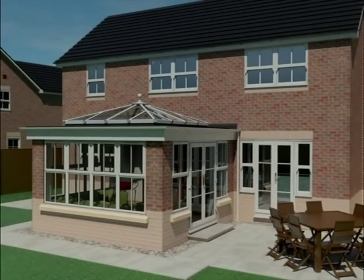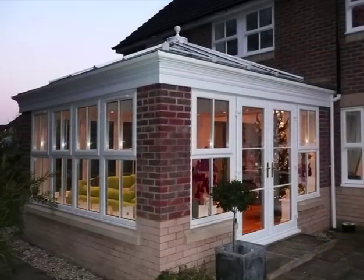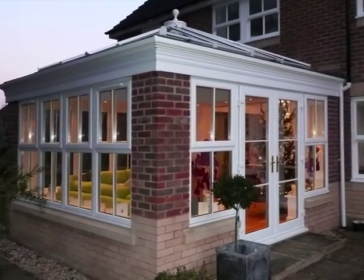So thanks to this patented and advanced system, the evolution of the garden room is complete today, with the orangery like no other.